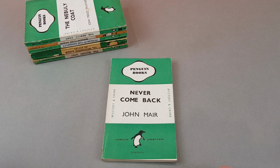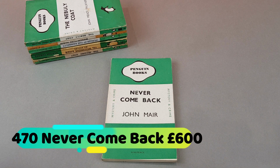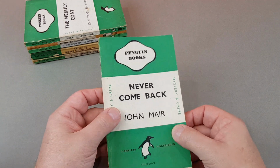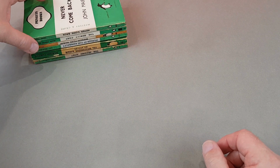The last time a copy came up for sale, and I'm not kidding, it was hammered, absolutely hammered, it went for £600. It's just crazy, but that's what this one sold for. The thing is, you may well come across this. I mean, although it had a very low print run, and you may not see it in that nice condition, they're out there. All of these are out there.